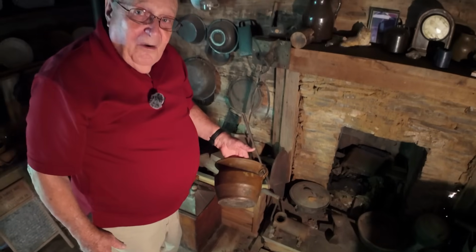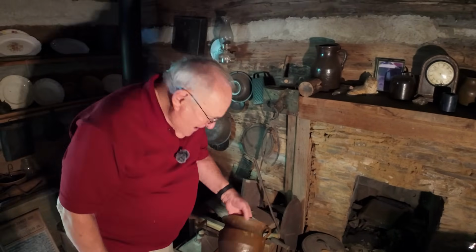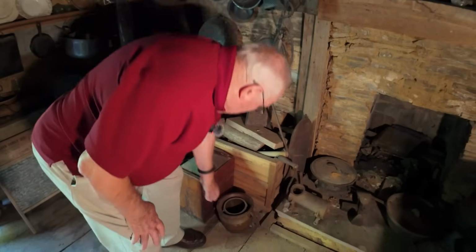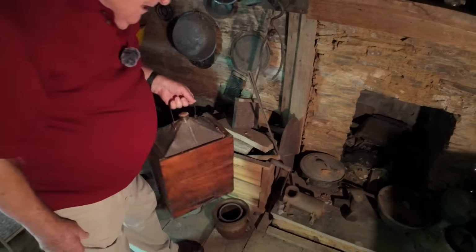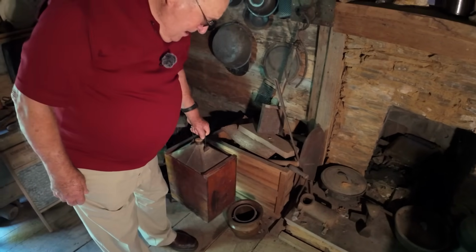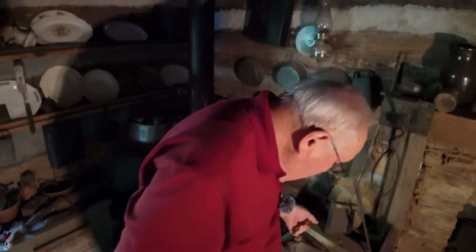And of course this is an old bed chamber. Yep, probably been used a few times. Chamber pot. And of course you know what that is. A 5-gallon liquor barrel. Hold that up. Let me see that again.